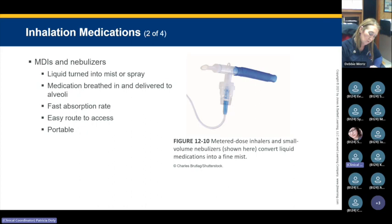MDIs or nebulizers, metered dose inhalers or nebulizers. That's that liquid turned into a mist spray. And it's going to flow with oxygen, and it's delivered straight to the alveoli. That's where we want it to go. And it has a super fast absorption rate, and it's very easy to get that route, if that makes sense. It's a heck of a lot easier than an IM or something like that. This is probably one of the easier ones besides just oxygen. Maybe sublingual might be a little bit easier.